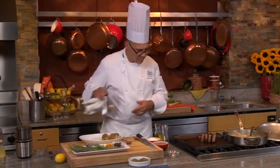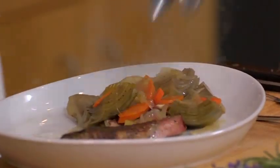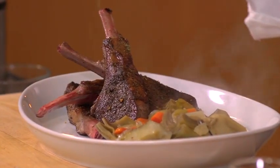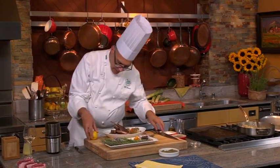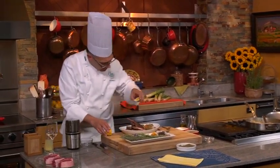And then we're going to bring these lamb chops over. And while they're still hot, I'm going to sprinkle on just a little bit more of the fresh herbs de Provence so that it's aromatic. And a quick drizzle of lemon juice just to brighten it.